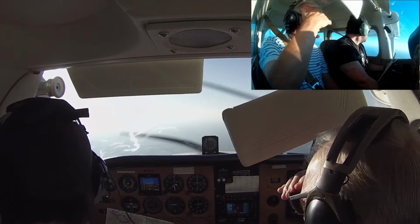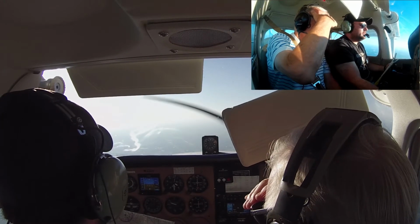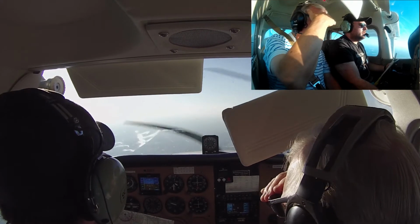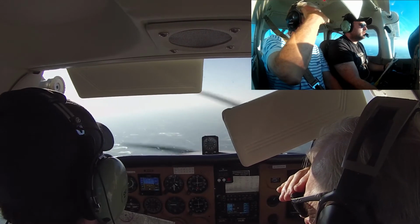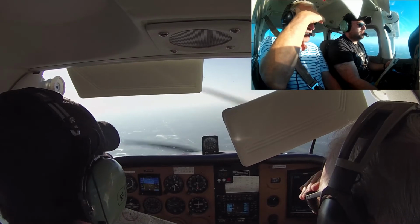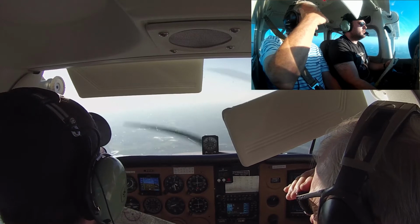All right, let's pull it back to a reasonable speed. Yeah, we're overspeeding. We can't use all the horsepower in this engine. So we run it at 2400.